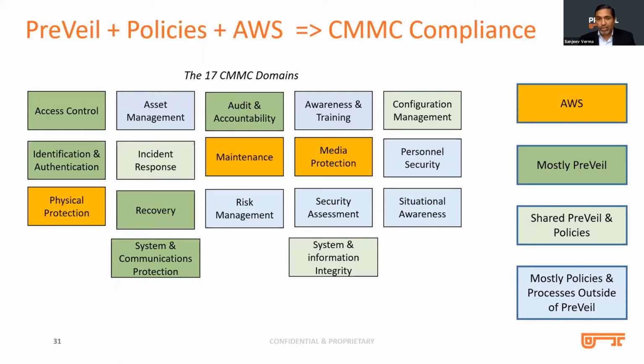So you have some policies and procedures, you use PreVeil, and the combination of policies and procedures and PreVeil provides you with the ability to meet the controls in the boxes or domains that are in light green. And that finally leaves you with the boxes in blue. And those are, again, mostly policies and procedures, and those you got to work to achieve. And that's why, again, the point that Stuart made, you need to have a trained expert to kind of guide you through those.